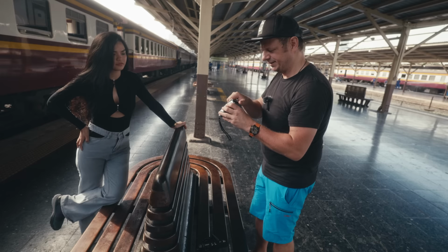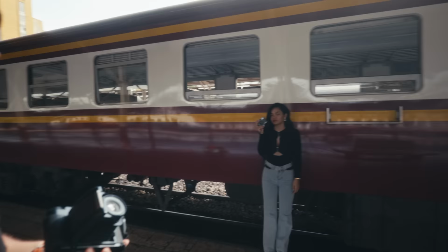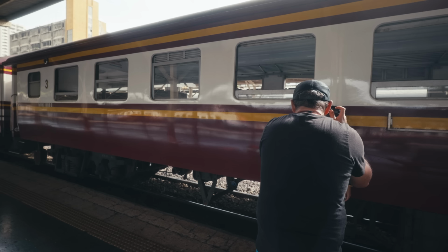Spoiler alert, the camera is a lemon. It takes photos, but the focus doesn't seem to work, no matter what distance I set it to. I'm going to return it when I'm back in Bangkok, but I'll show you some of the images so you get an idea what it could look like.